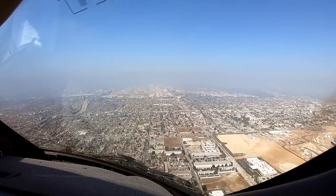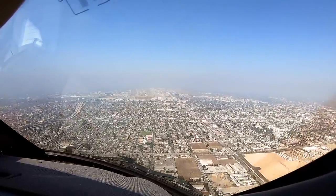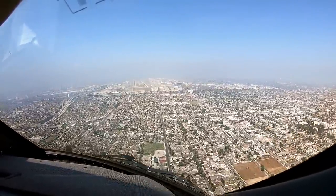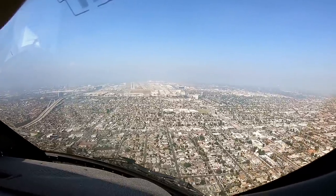4010, RNAV Docker, runway 25 right, cleared for takeoff. Cleared for takeoff, 25 right, RNAV Docker, Alaska 240. 813 over to departure, good day. 2278, LA Tower, wind 230 at 10, runway 25 left, cleared to land. Cleared to land, 25 left, 2278.